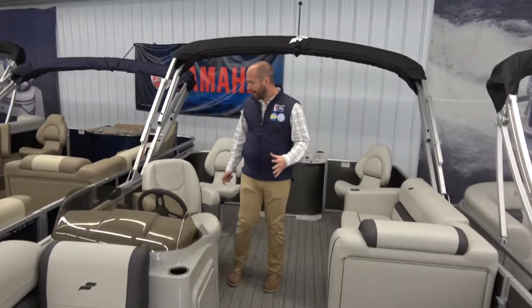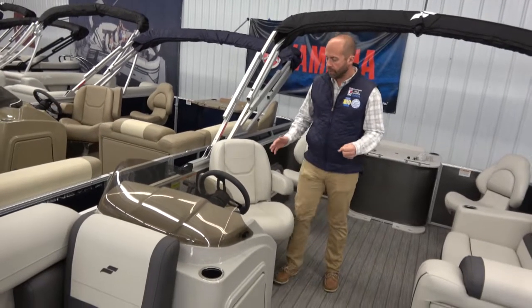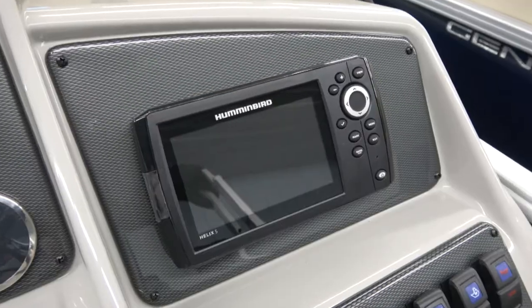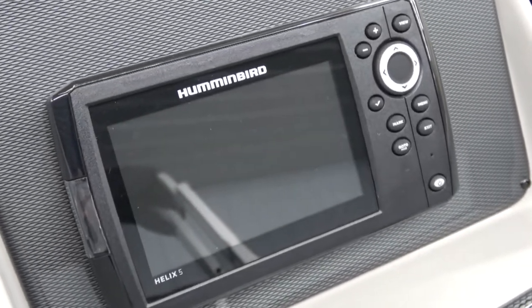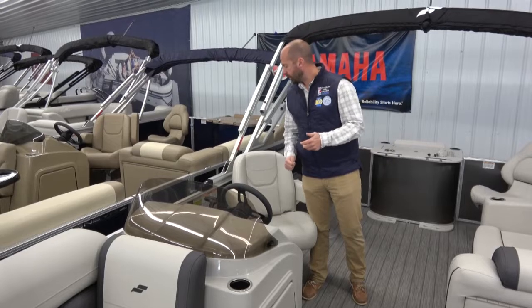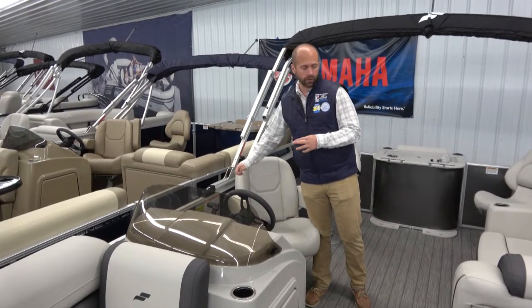As we come a little further back, we get to some of the really nice important parts of this boat that make it a fishing model. So first thing I notice here is the Humminbird Helix 5 Fish Finder Depth Finder. So a really nice option if you do have fishermen in your group, let them know where they can catch those fish. We also have the power bimini top, which is a really nice feature of these Starcraft boats.